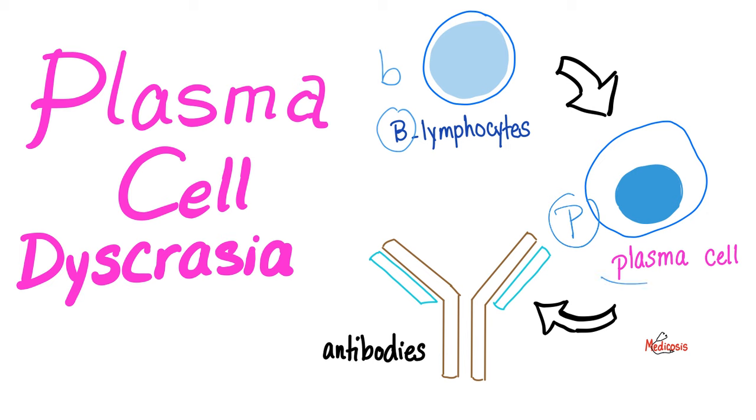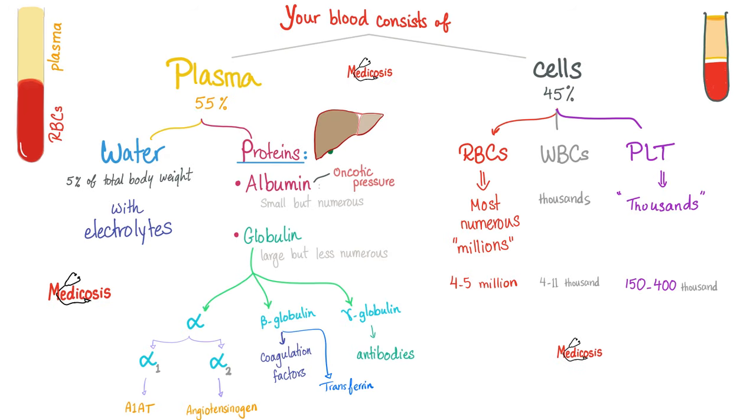How do I know that today's topic is a plasma cell disorder? Because I see abnormal antibodies in the blood. Because I see abnormal antibodies in the urine. And the antibodies came from plasma cells. Plasma cells are cells that secrete antibodies into the plasma of your blood, because your blood is made of two things: plasma, that's the liquid portion, and cells, or the cellular portion.